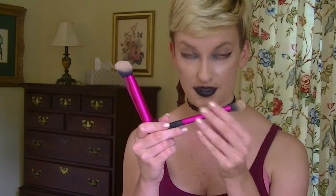Another thing I've been using in conjunction with the contour kit, this is the last thing associated with the contour kit, but it's these 2 brushes. I got the Real Techniques sculpting set. This also comes with a fan brush, but I've been using these two a lot more. This one is the setting brush, and the sculpting brush. I use the sculpting brush for my contour like that, and I use the setting brush for my highlight like that.